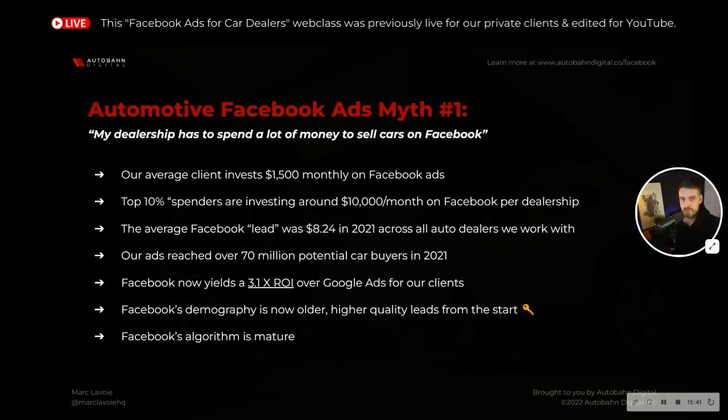But you do have the same people going on Google and Facebook. You just have to find ways to engage them with solid campaigns. And over time, ROI got cheaper on Facebook, especially when you're using video.